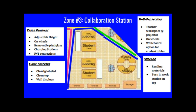So once again, just to wrap up, Zone 3, the collaboration station, for me, one of the most important features are the tables, the fact that they are on wheels, that you can adjust the height to allow students to really find their learning zone where they're comfortable.